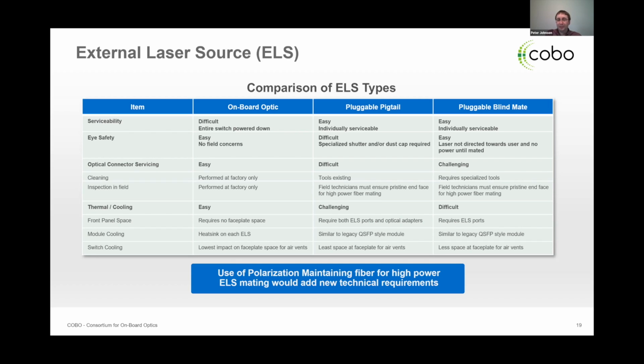In all of these cases, though, one of the key points here is that we really do have a lot of questions, because if we do believe these are going to be burning out, there is a serviceability question, there's a safety question here, and you really do have to have pristine end faces, because dust contamination on a really high-powered lens could potentially start burning and causing issues. So there are a lot of different aspects here that needed to be worked through.